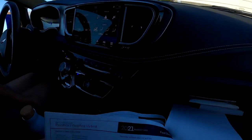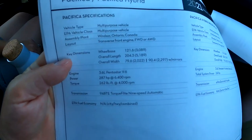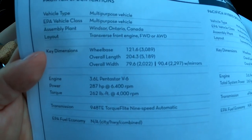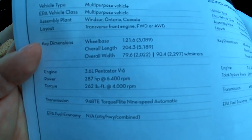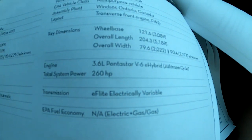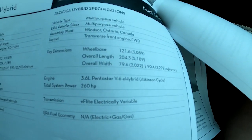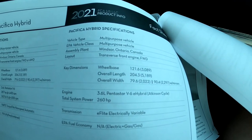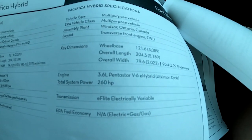And then I'm going to put this little screen down. So this is the hybrid versus the regular, the non-hybrid. We have 287 horsepower at 6,400 RPM and 262 pound-feet of torque. Over here, you have just 260 horsepower. So the hybrid, because it has an electric powertrain with the gas engine, you do have a little bit more get up and go, probably at lower RPMs.